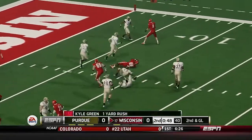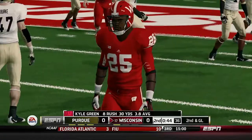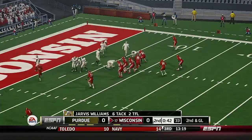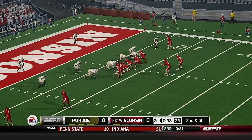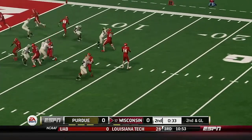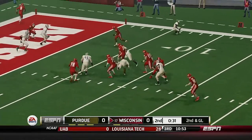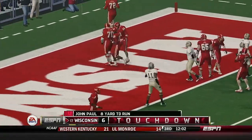Green on the delay. He's taken down at the 8-yard line. That brings up 6. Omaha! Omaha! Ready! Green 88! Green 88! He scrambled. And he's going to run this one in. Touchdown!